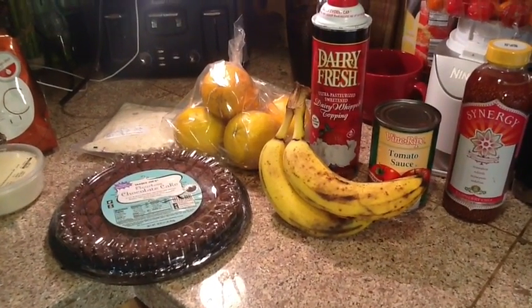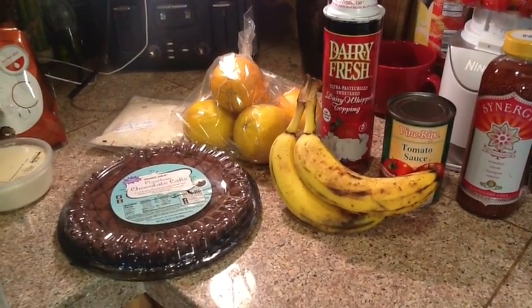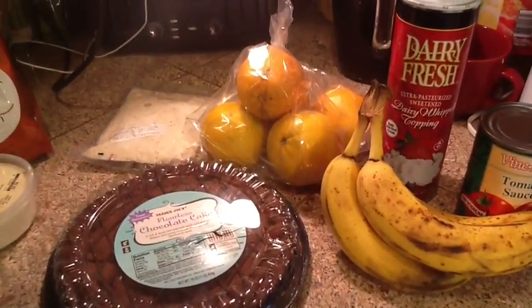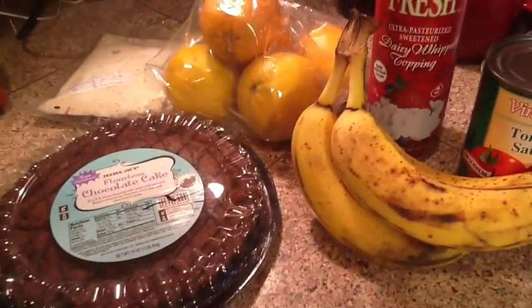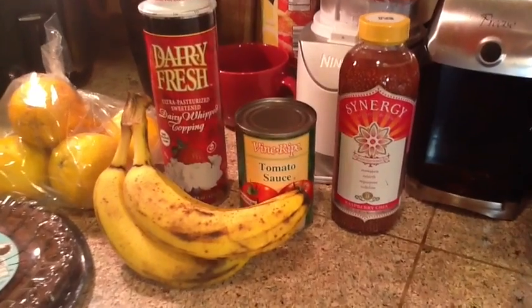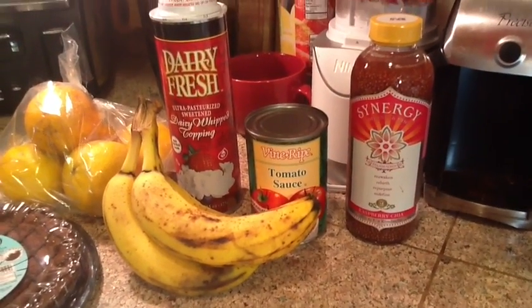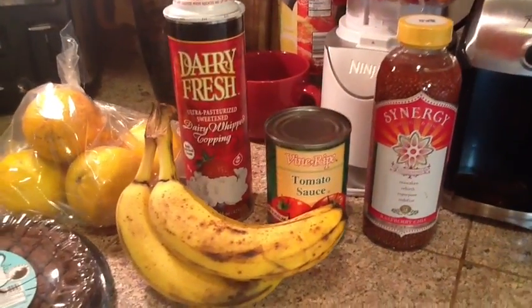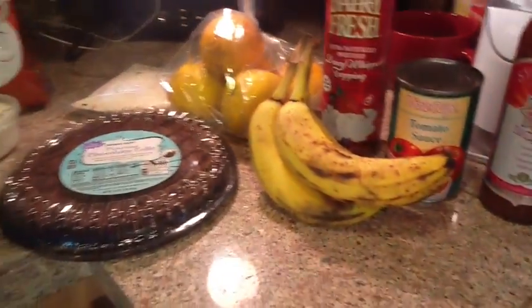So here's the first bit of bounty. Looks like there's a flourless chocolate cake from Trader Joe's. There's sort of a salt and pepper gravy, oranges, bananas, tomato sauce, dairy whipping, and this interesting drink called Synergy Raspberry Chia. Sometimes I just grab things because I think, hey, it's different, let me try it.